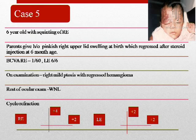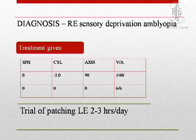Case number 5 was a 6-year-old with squinting of the eye. The patient gave a history of pinkish upper lid swelling at birth, which regressed after steroid injection at 6 months of age. At presentation, the visual acuity in the right eye was 1/60 and left eye was 6/6. On examination, the child had right eye ptosis with regressed hemangioma, and the rest of the ocular examination was normal. Cycloplegic refraction showed these values.